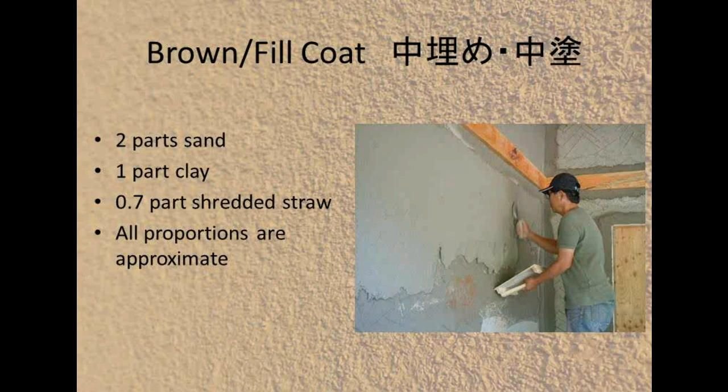And then the brown coat is applied, the fill coat, and you do as many passes as you need to be able to reach that finish level, and you'll do a brown coat up to your finish level.